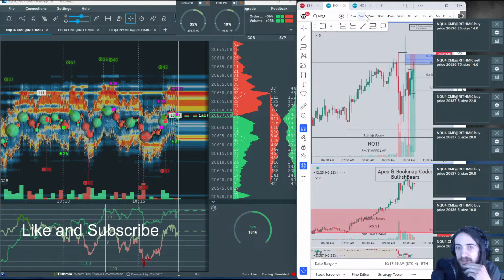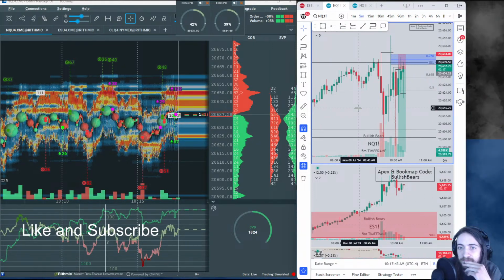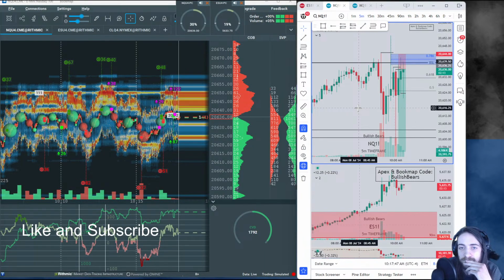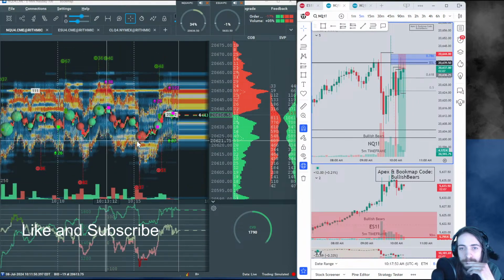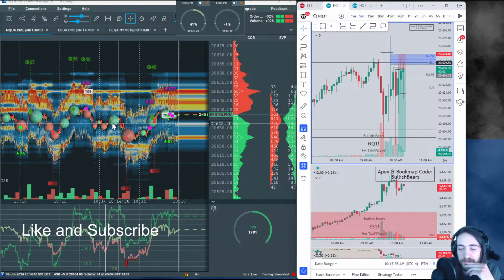What's the 5 minute looking like? 5 minute, very wiki. Bookmap. See, the orders are getting lighter up here. Gotta be careful.